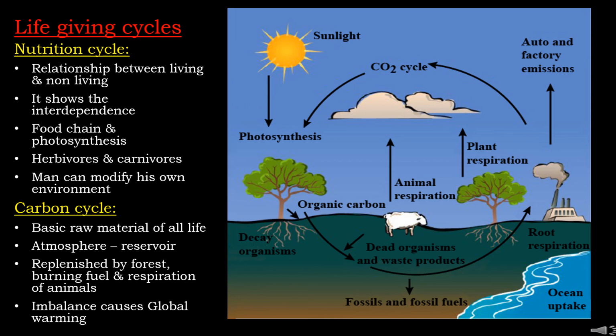The second cycle is the carbon cycle. Carbon is the basic raw material of all life. All living things contain carbon. The major reservoir of carbon is the atmosphere, where it exists as carbon dioxide. Atmospheric carbon dioxide is taken in by plants. Carbon is replenished through forest burning, burning of fuels, and respiration of animals.